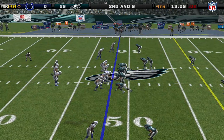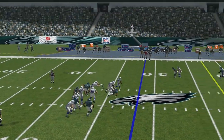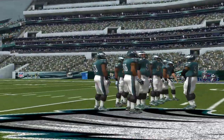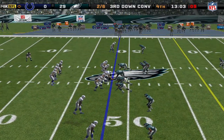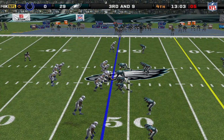Dropping back. Pressure. Gets the pass off. Nearly intercepted. That was a good play, turned bad play. Good because their zone defense worked well. Bad because he dropped the interception. That's one he wishes he could have back. The Eagles come out in a nickel package.